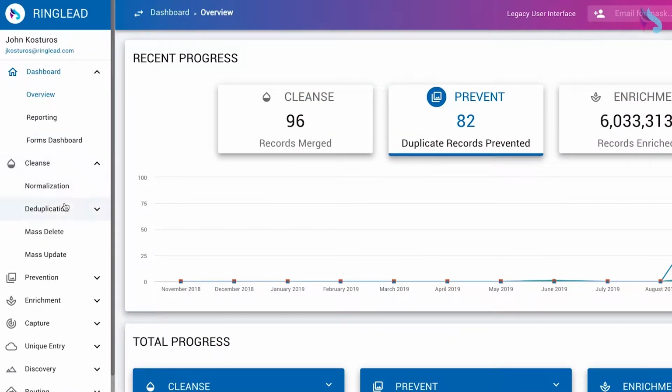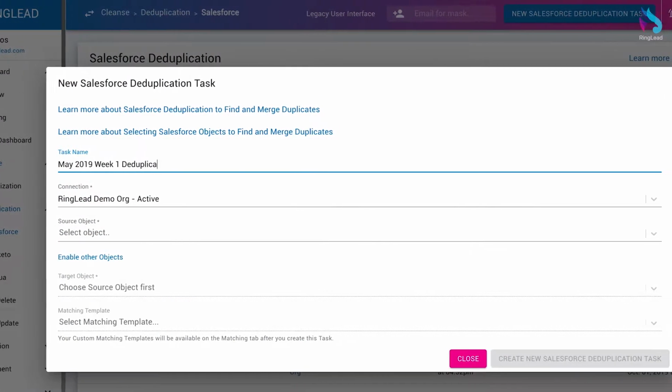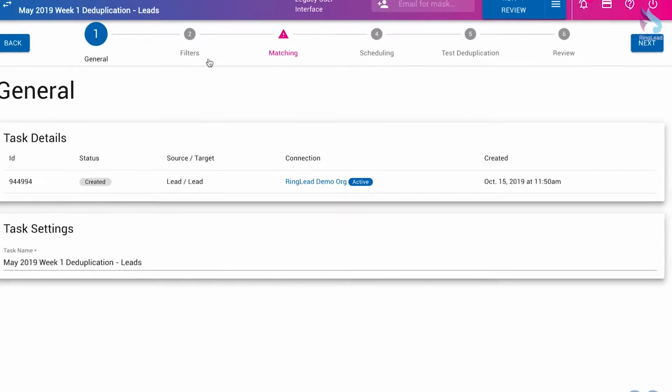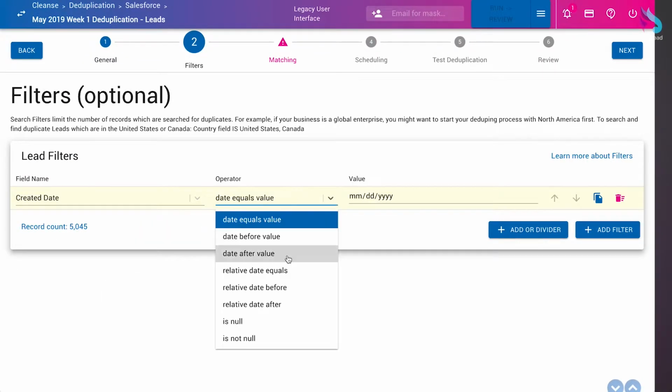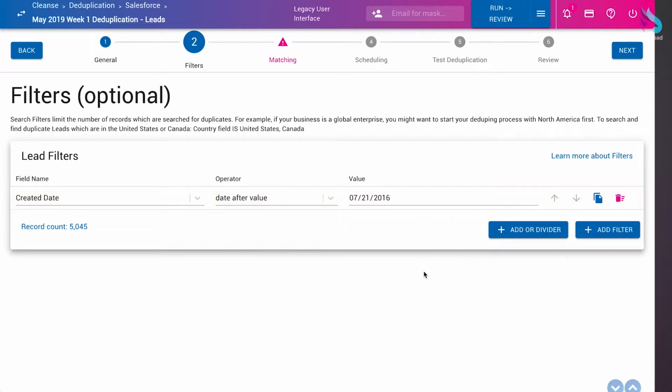So when we first started using RingLead, the first things that we used was the deduplication service and the list import, which we found to be an extremely intuitive user interface in the software platform, and the ability to modify and customize your rules was very easy for even non-Salesforce admins to figure out.